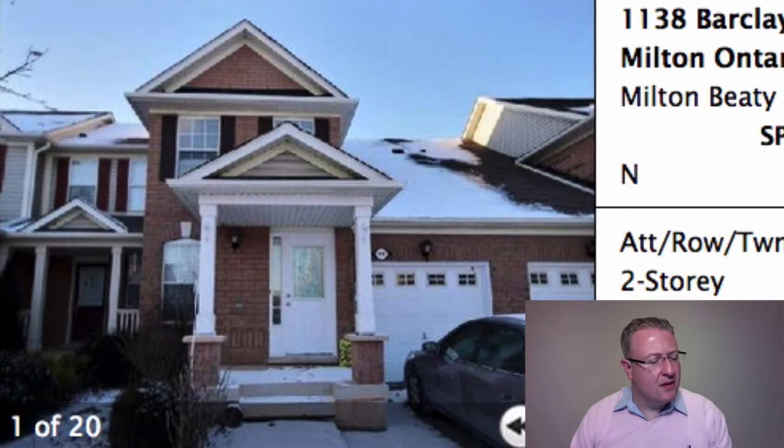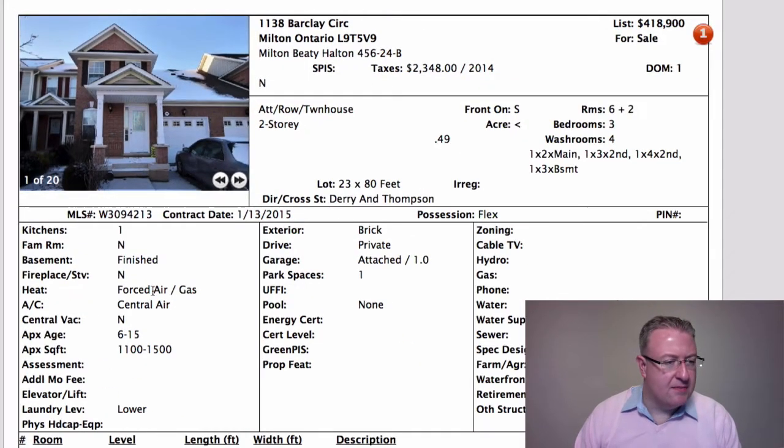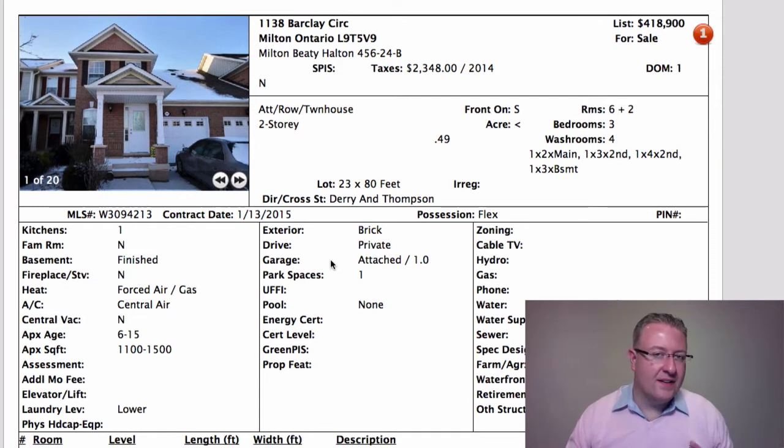And I'm a little surprised they didn't show the finished basement because they do have it listed as a finished basement. And even without the finished basement, this is on the edge of being not a bad price. But if it's half decent down there, I would say that they're looking really good. And I'm a big fan of the location.